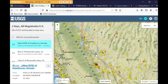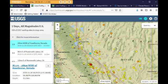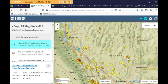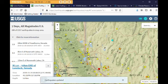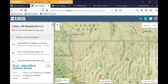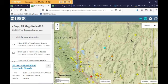There's the 2.9 at Hawthorne, Nevada. So they're getting bigger too. 2.2 Alamo. 2.2 Austin. 2.0 Lovelock. Here's one just north of Pyramid Lake. And so on.